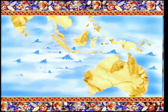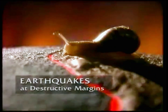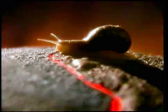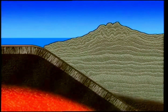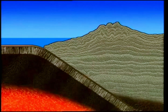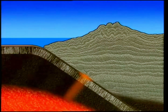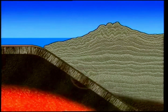But volcanic eruptions are not the only effect of the Earth's plates moving together. Crustal plates don't always slide smoothly, one under the other. The oceanic crust can meet fierce resistance, so it slows or sticks, like a machine without oil. The pressure builds up until suddenly the plate is forced forward.